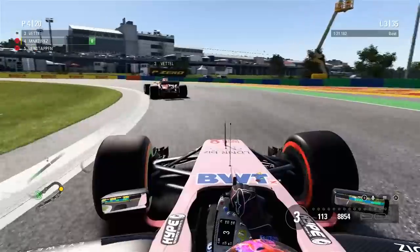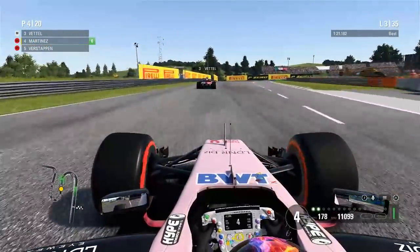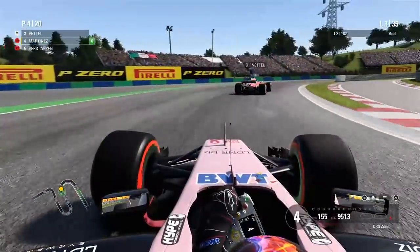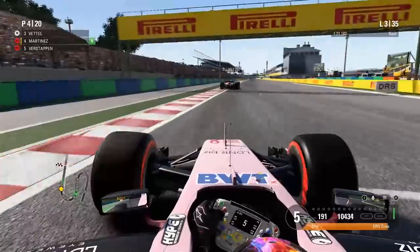So we'll probably go for that, but I really need to get past Sebastian now to really get these tyres switched on and make them work. So DRS is now enabled, so let's try and have a good run through the final corner here and try and set ourselves up for a move on Sebastian.